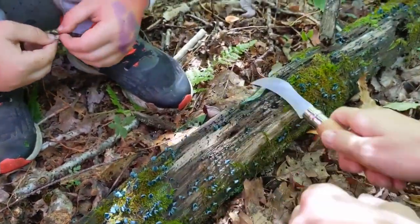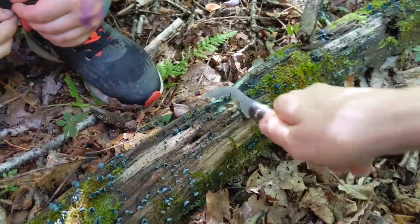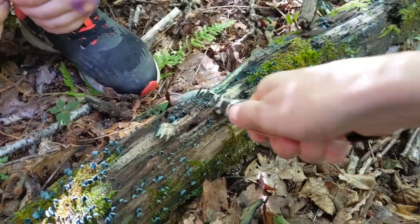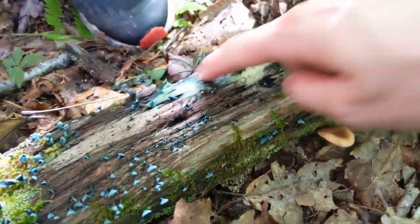Cut a little deeper into there. That's beautiful. Native Americans used to use it in art. This is just to see the color underneath, so I'm not going to cut all of it. See, it turns the color of the wood blue. Isn't that neat?